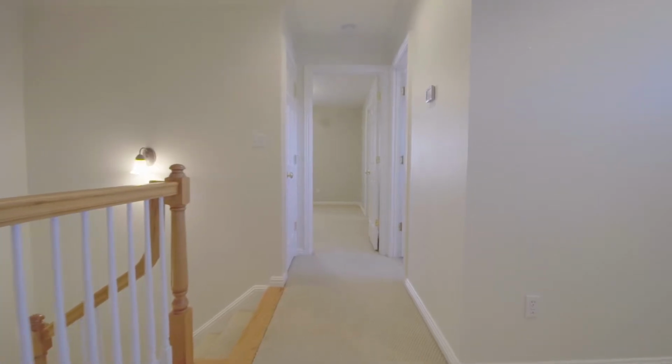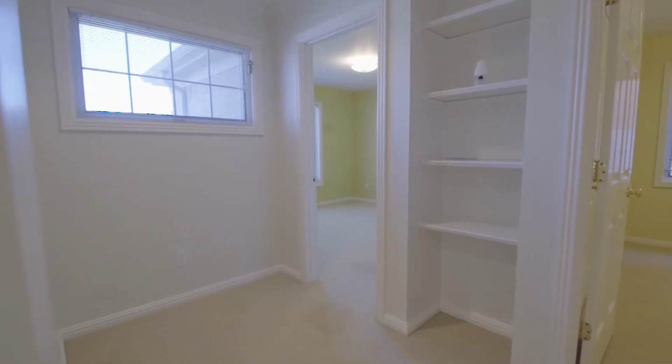Next, we come upstairs where you'll find three bedrooms, a convenient Jack and Jill bathroom, and easily accessible attic storage space.